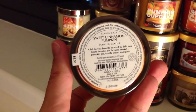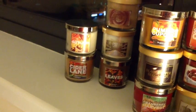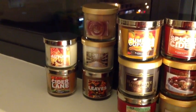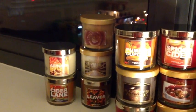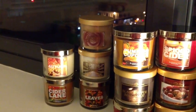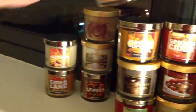So this is pumpkin pie, vanilla cream, and spice, which I don't know if they ever called it vanilla cream before. But it's nice. When you think of almost any line of candles, a sweet cinnamon pumpkin or a pumpkin pie, this is what you get. You're heavy on the pumpkin pie spice, with the allspice, the clove, the cinnamon, some nutmeg, a little bit of vanilla, and there is some pumpkin in there. So this one I would say truly does smell like pumpkin.